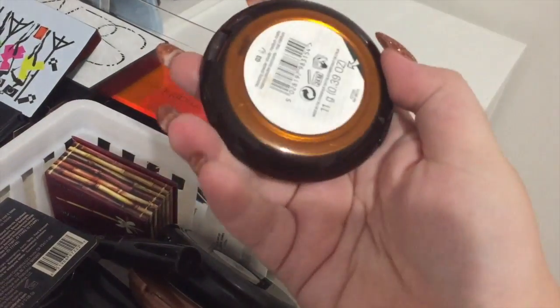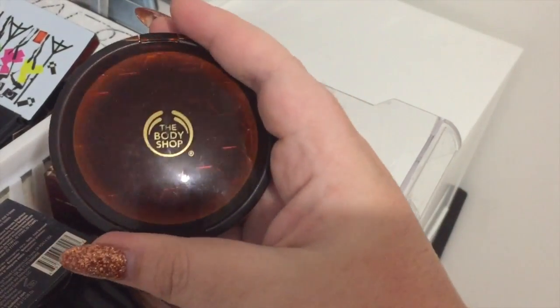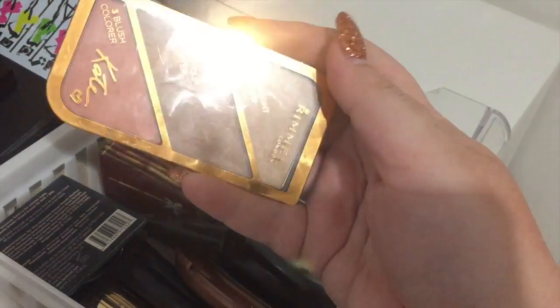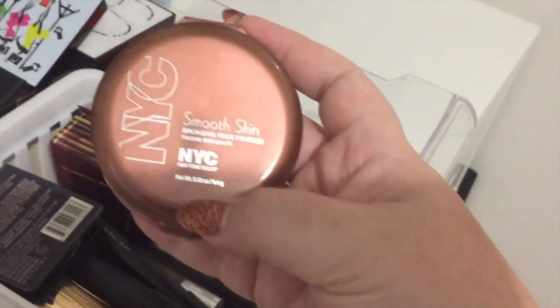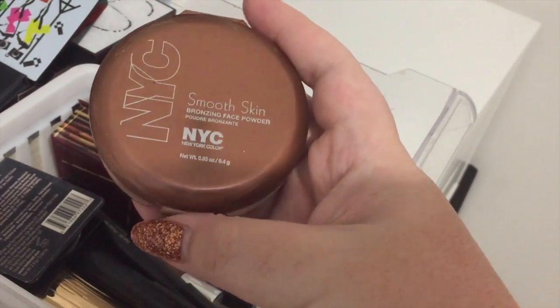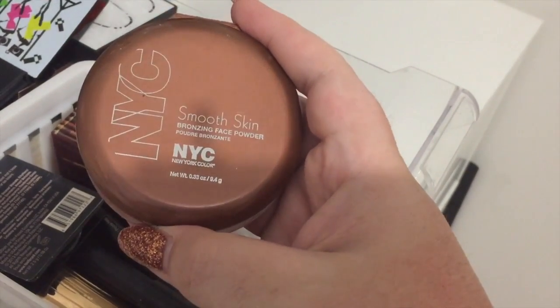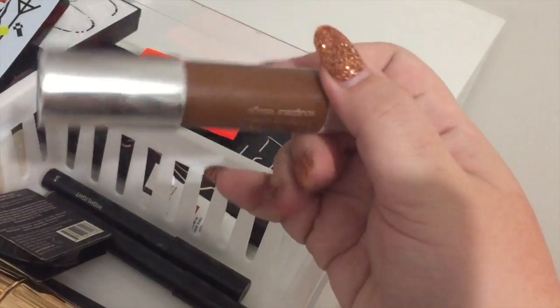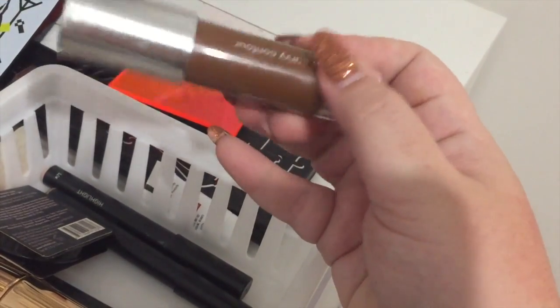The honey bronzer from the Body Shop, really nice, holding on to that. This is a beautiful product. It's looking a little beaten up, but I'm going to hold on to it. So if you haven't tried this, give it a try. The NYC Smooth Skin Bronzing Face Powder. Not a bad product, but I just never pick it up because it's a little orange. Keep. Oh, really like this, just haven't reached for it in ages. Going to give it another try.